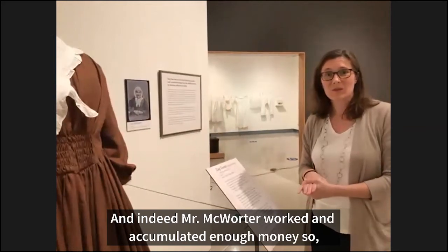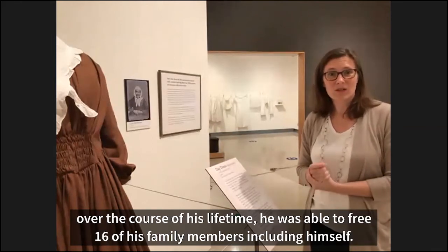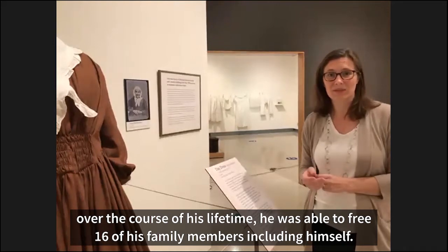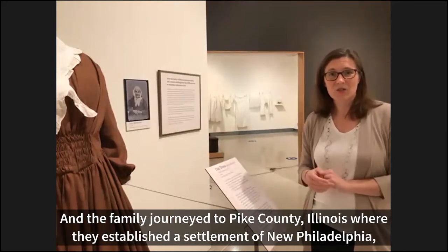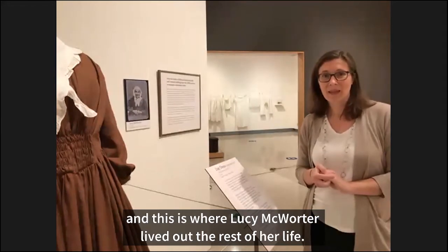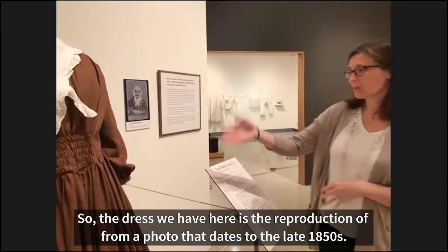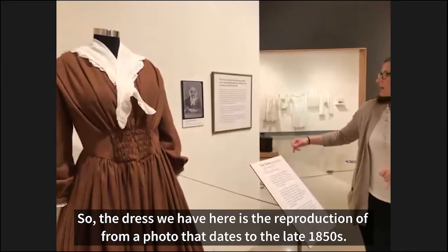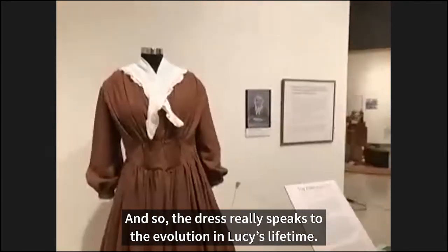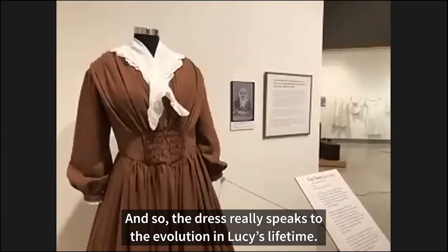And indeed, Mr. McWhorter worked and accumulated enough money so that over the course of his lifetime, he was able to free 16 of his family members, including himself. And the family journeyed to Pike County, Illinois, where they established the settlement of New Philadelphia. And this is where Lucy McWhorter lived out the rest of her life. So the dress we have here is a reproduction from a photo that dates to the late 1850s. And so the dress really speaks to the evolution in Lucy's lifetime.